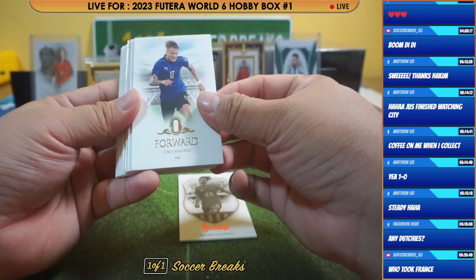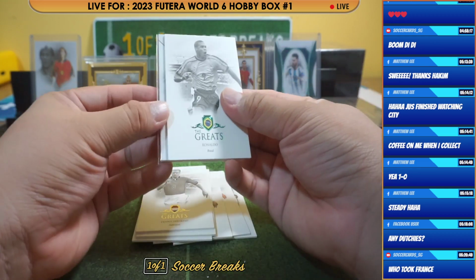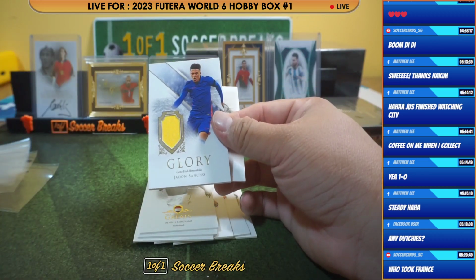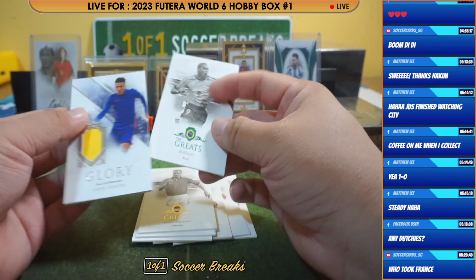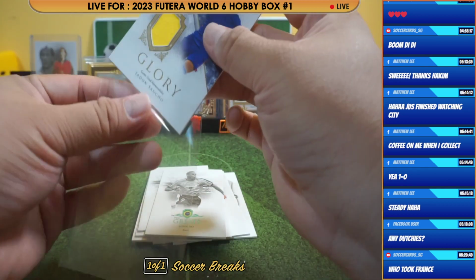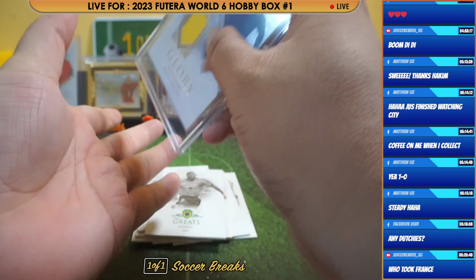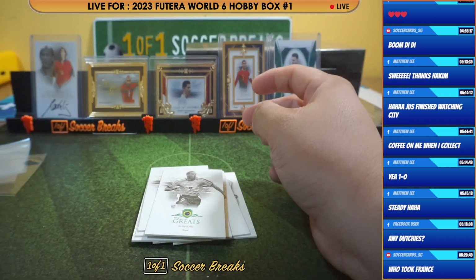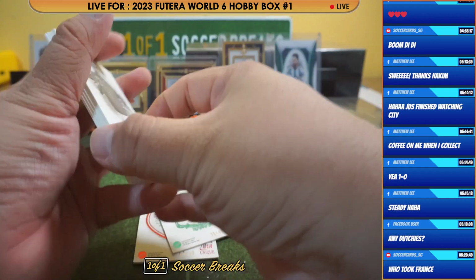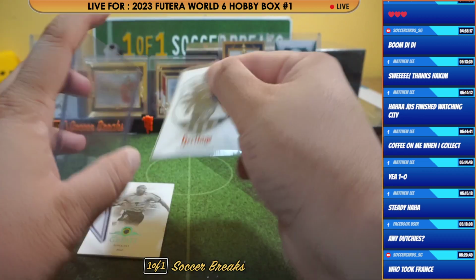Heritage Camavinga, Immobile, Ronaldo, Verratti, Hakimi, Felix, Bergkamp, and a patch for England, Jadon Sancho. 15 of 30 for Sancho. Camavinga and Ronaldo. Camavinga is numbered to 10. Red Heritage once again.